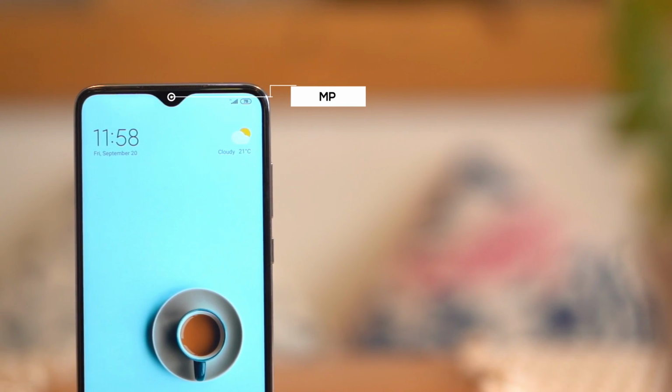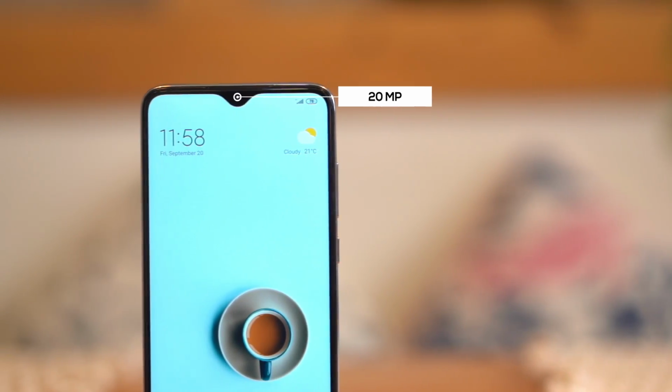Selfies from the 20 megapixel sensor are very good. You will surely get a good amount of details and no beautification going on. However, there's a slight reddish tint going on in the images, which some might not like. So this reddish tint is something you might only find in the Chinese variant.